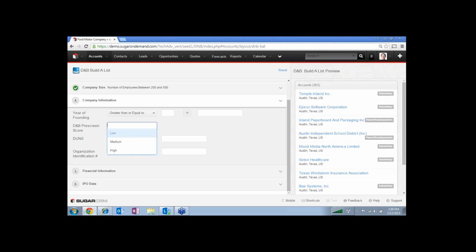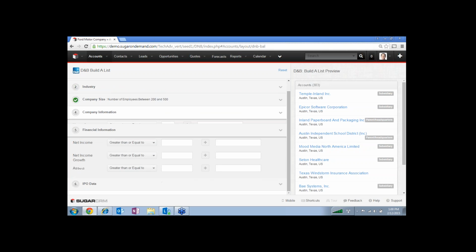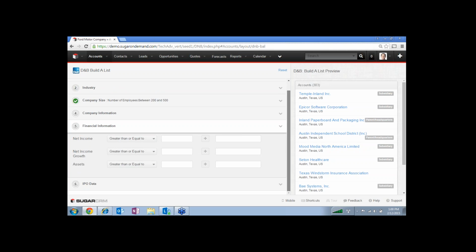Company information, we can look at their founding year, their PreScreen Score. So if you click on it, notice I've got the option for low risk, medium risk, or high risk. So obviously we've got great financial information on organizations. Now, most of the time I'd probably want to look at companies with low pre-screen risk scores, companies that are in good credit standing. But maybe I'm selling bankruptcy services. So I'd want to look at companies that are high risk in the credit world, and I'd want to target those entities.